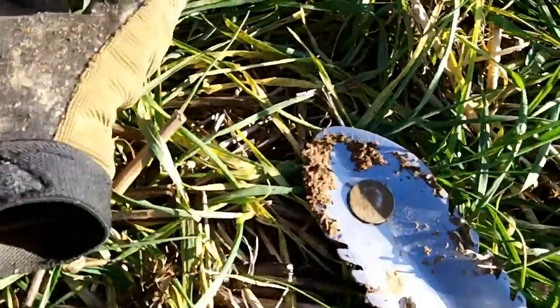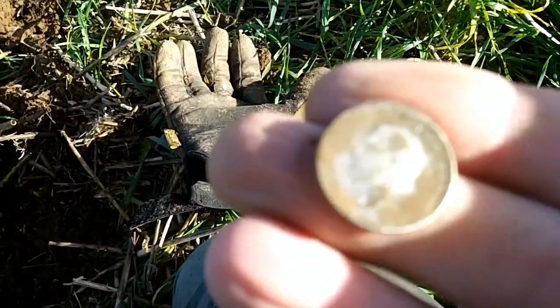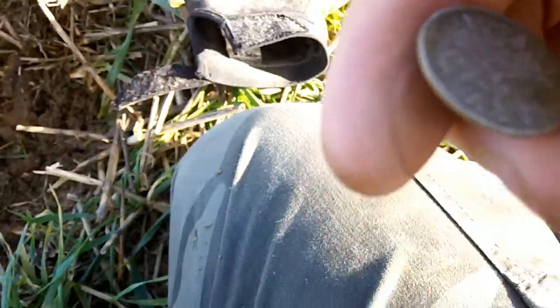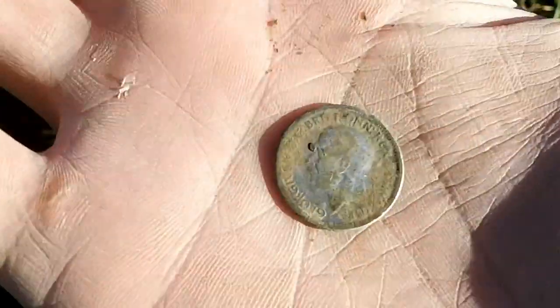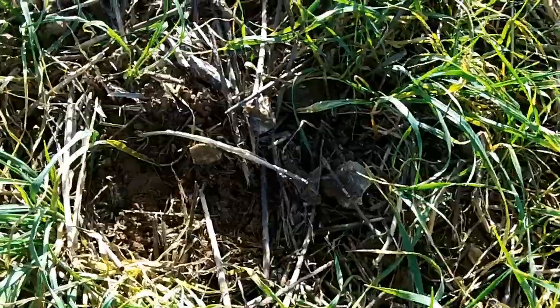Sweet. Well, I think we just found a silver coin. I'm not sure if it's pure silver. Just literally touched it. Might not be, 50% or something like that. It's a sixpence and it is, hang on, 1920 something, I think. 1929. So not pure silver, but 50%. Still a coin, cool. Right, this signal was banging.